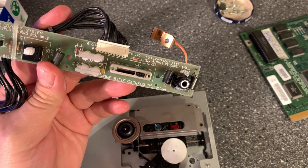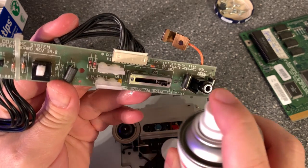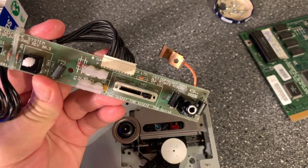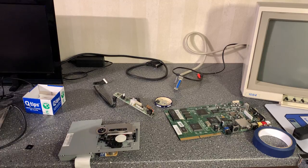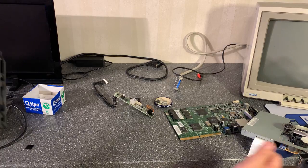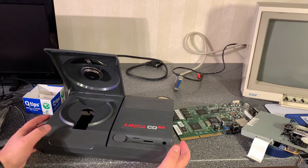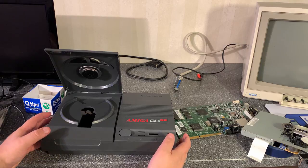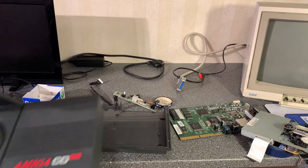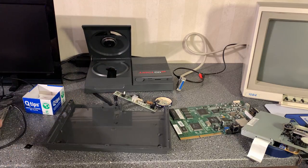Same goes with this display board. It looks very nice, but I'm just going to use a little bit of electronic cleaner for the switches and the audio contact. All right, that's it for the servicing of this CD32. Not often I see machines that are in such good condition after this many years, but probably this one has almost not been used ever. So I'm just gonna assemble the console now, and then I'll take a look at the controller.